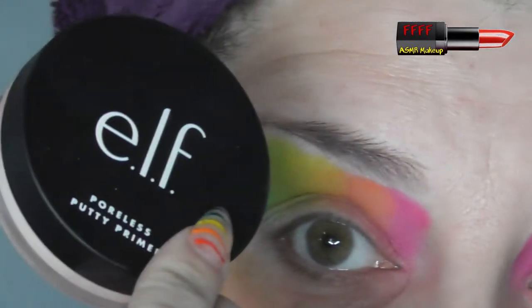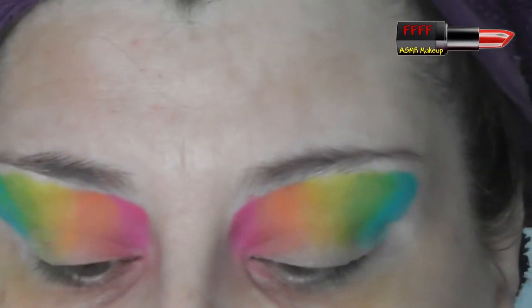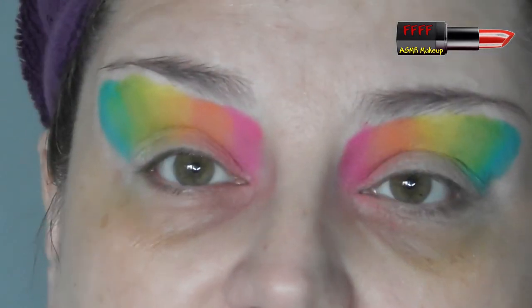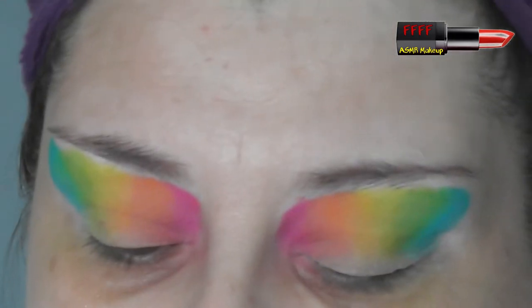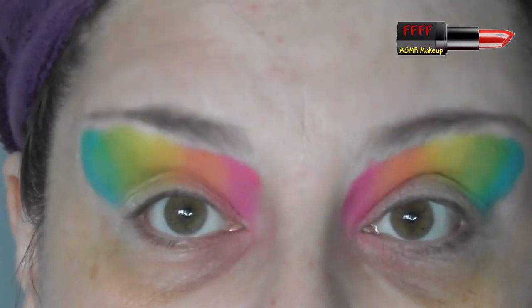I finally managed to pick up the old Elf Poreless Putty Primer, which in the UK has been out of stock ever since Jeffree Star approved it. The US got 3 or 4 restocks through Ulta and the Elf website, but in the UK we didn't get it restocked until last week.